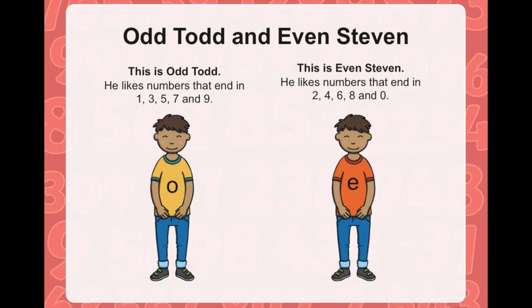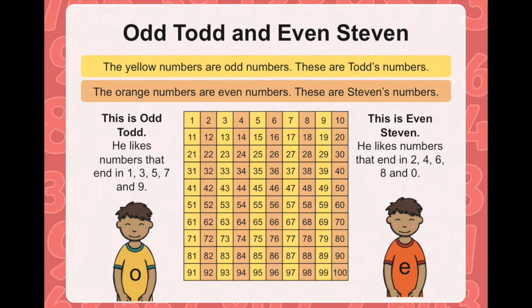So we have Odd Todd, and Odd Todd only likes odd numbers, and that's numbers that end in a 1, 3, 5, 7 or 9. His brother Even Stephen only likes numbers that end in a 2, 4, 6, 8 or 0. These are even numbers. So the yellow numbers on this number square are odd numbers. These are Todd's numbers. And the orange numbers are even numbers. These are Stephen's numbers.